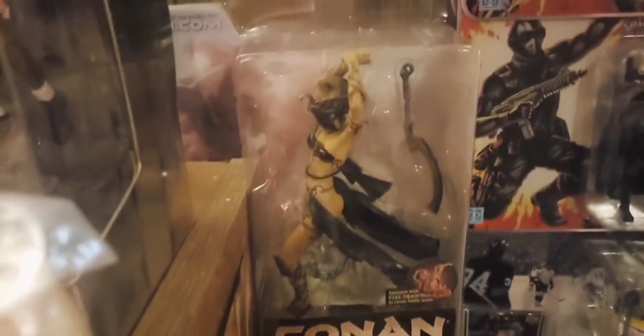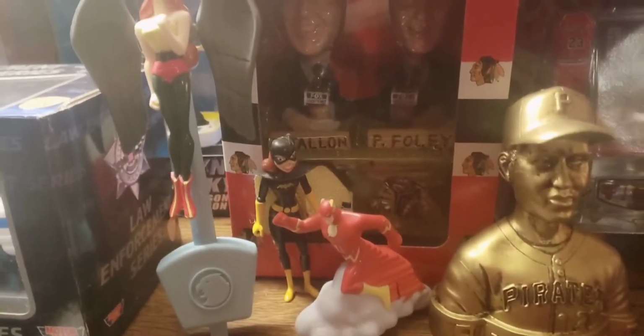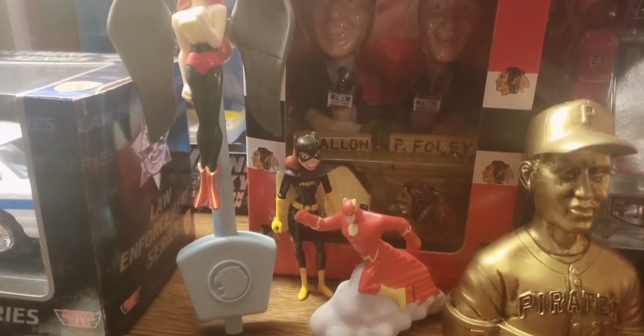I'm not lying. Here's more random figures here, loose. Flash, Batgirl, and Hawkgirl. I think the Flash and the Hawkgirl came from a McDonald's Happy Meal or possibly a similar type meal at Burger King. Quite honestly, I don't even remember how these found their way into my collection.